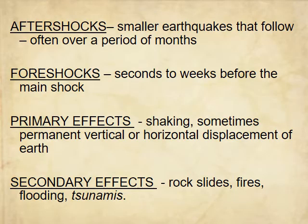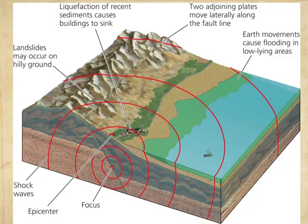There are aftershocks and foreshocks and primary effects and secondary effects. No one really ever dies from primary effects. It's the secondary effects: the fires, the flooding, the tsunamis. It's the buildings falling on people and stuff like that.